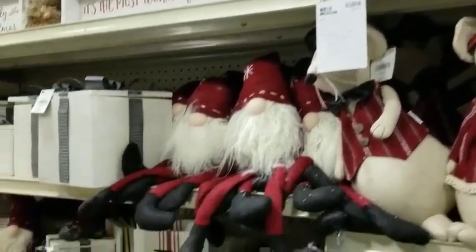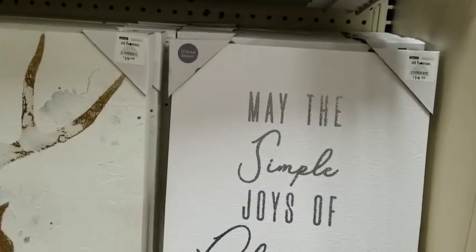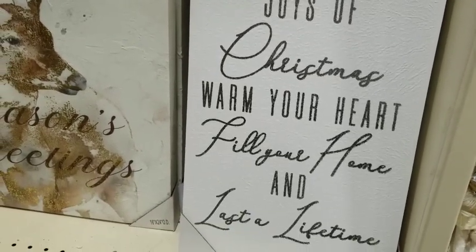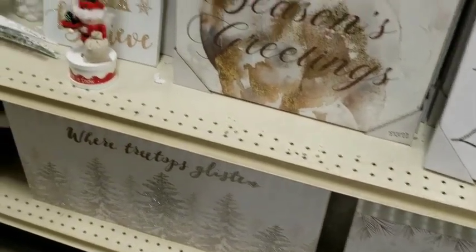But like I said, I just thought I would bring you along with me as I browse the aisles here at the AtHome store, trying to get some ideas and get some inspiration. I love these canvas pieces they have here. Just really nice and simple. These would be great in maybe a powder room or your office. Just some really cute little pieces here.